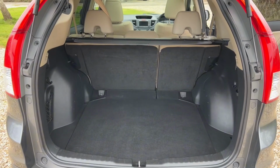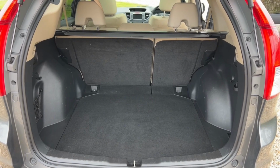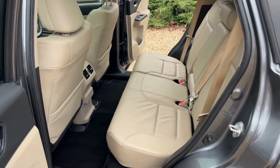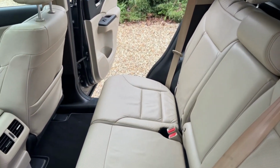Coming to the back of the car, absolutely cavernous boot, and unlike many CR-Vs, it's still in lovely condition back here. Coming to the back, enormous amounts of legroom, and you've got this gorgeous ivory leather interior. It really is a stunning interior, and it's been kept absolutely beautifully.